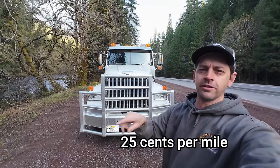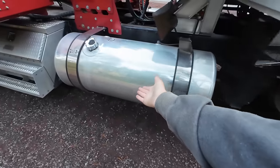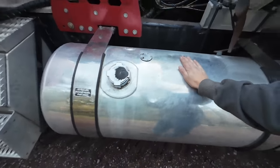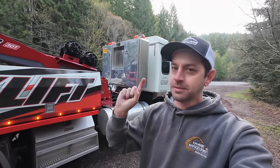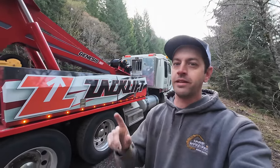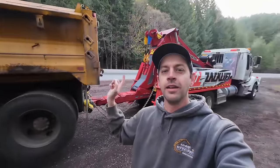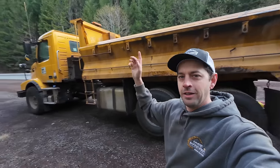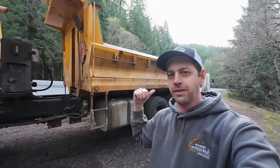I'll put right down here on the screen somewhere what my current tax rate per mile is for this truck. There's also a tax tied to all the fuel that goes in the tanks of this thing, and that's a lot. So as you can see, if you run a big truck like this, especially in the state of Oregon, the taxes start to add up really fast. But luckily there is a program that helps you get some of that tax money back, and it is called Get Out and F***ing Work For It. Because the state needs services too, and services like this are paid for by those taxes.